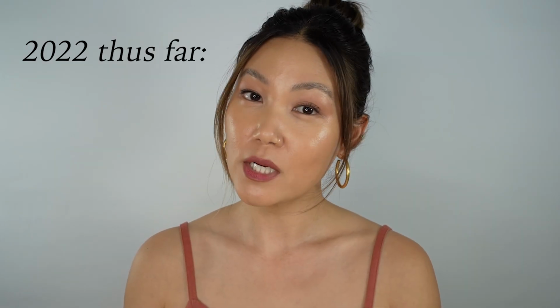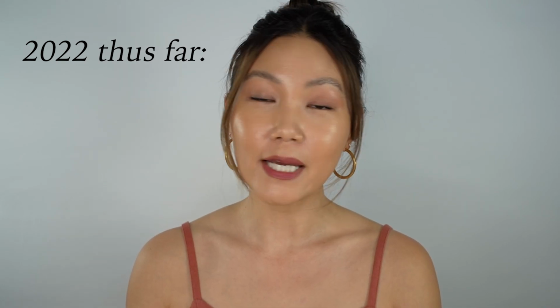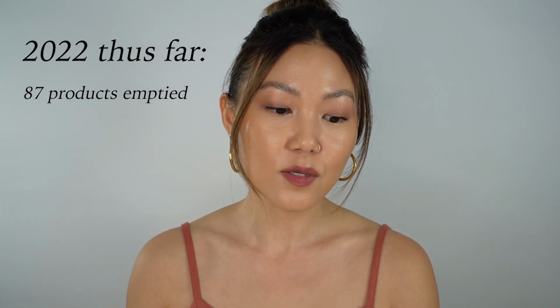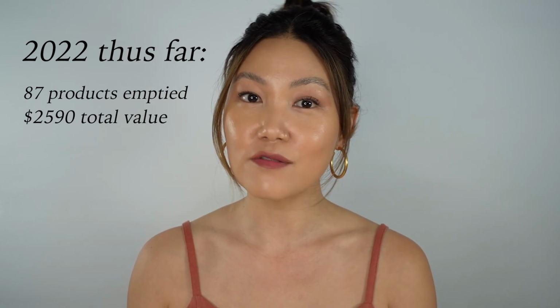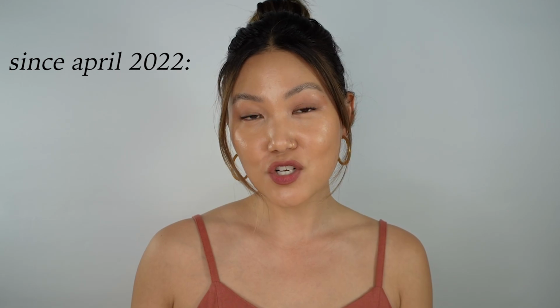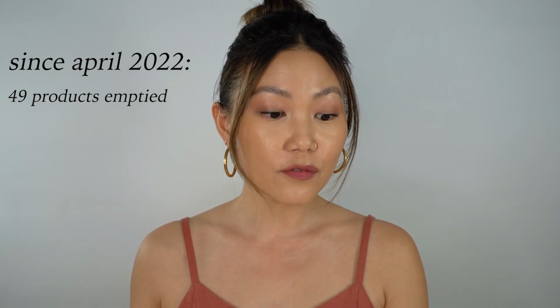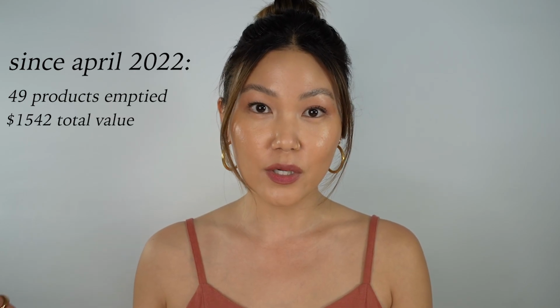So in 2022, thus far, I've used up a total number of 87 beauty products with a total value of $2,590. Since April, which was my last check-in, I've used a total of 49 items with a total value of $1,542. I'll spare you, I won't review all 49 items, but I am going to go through the kind of important, notable products that I emptied.